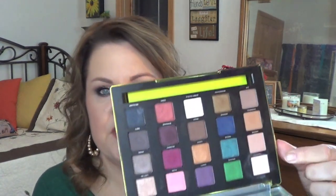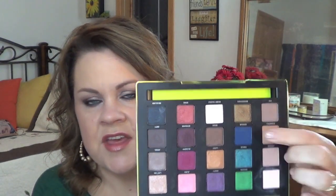And again, I apologize, Heroin is one of the mattes in this palette, and that is this right here. I just neglected to mention that. It's definitely one of those that has just a little bit of sparkle in it. That one blends really well.